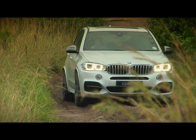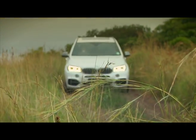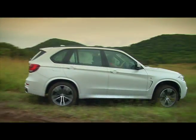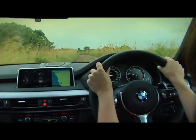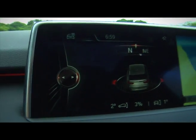On a car that's brimming with technology, it seems almost unfair to highlight some features and omit others. One that did stand out for us was the xDrive status functionality. Not only does this incorporate a compass which works in conjunction with a navigation system, but it also shows the car's angle of inclination, both visually and in degrees.